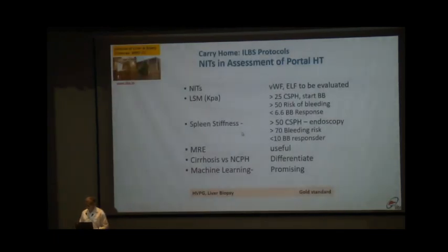These are proposed and they can be debated. I would say we should be using von Willebrand factor more, above 315. ELF, hopefully we can start evaluating soon. Liver stiffness above 25, I would say start beta blocker. We can do an endoscopy or can start. Above 50 liver stiffness, the high risk of bleeding, we should screen, do therapies.